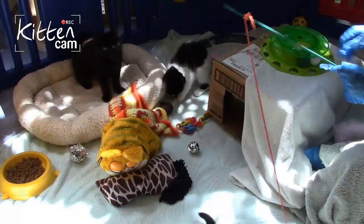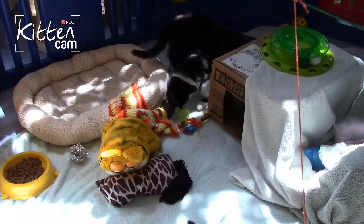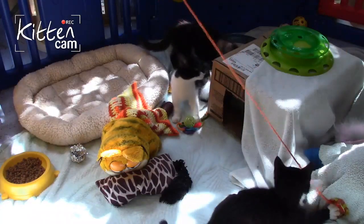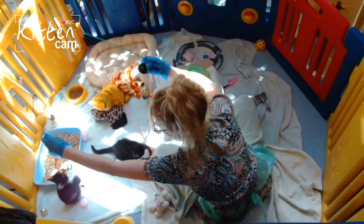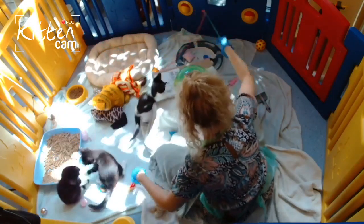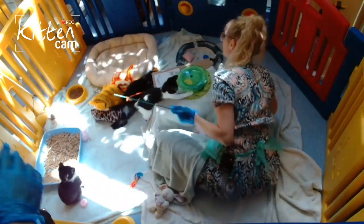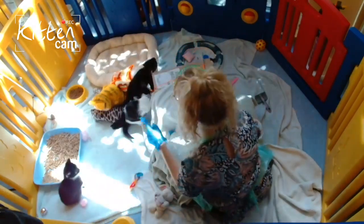So if you are after a specific type of cat, for example, a cat that is happy to be around children, or a cat that might have previously lived with dogs, if you've already got a dog and you're looking for a cat to live with a dog, all of that information is on there on Find a Cat. You can actually filter by all of those things.